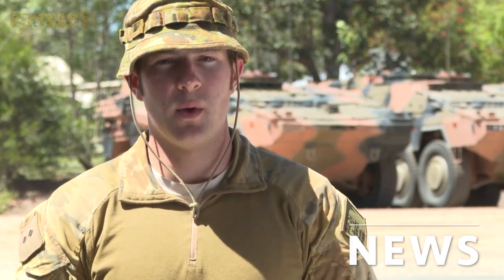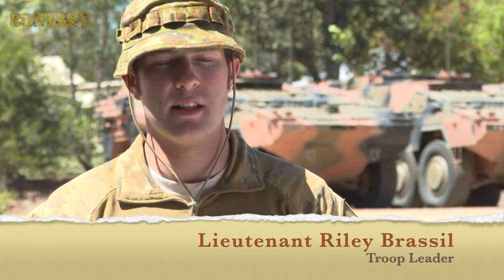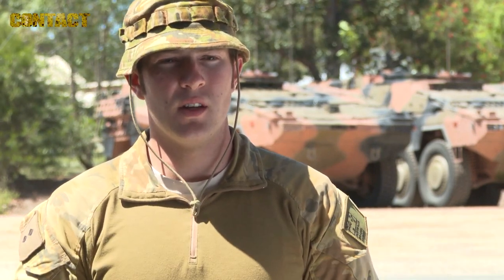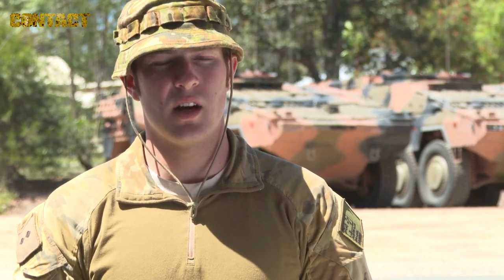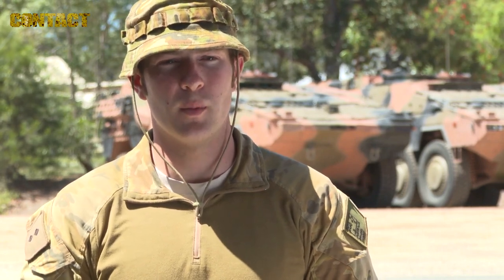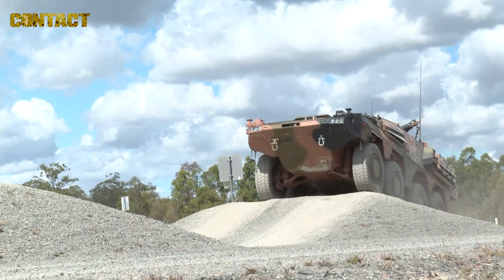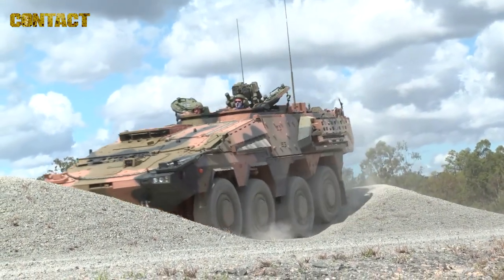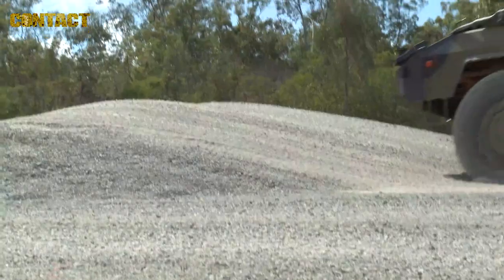So over the last 3 weeks, A Squadron has been out at Wide Bay Training Area and Greenbank Training Area doing the Boxer Drivers Conversion Course, which also includes a live fire component. That has included going out to Greenbank, doing the Driver Confidence Course, going through all the obstacles, some cross-country driving.